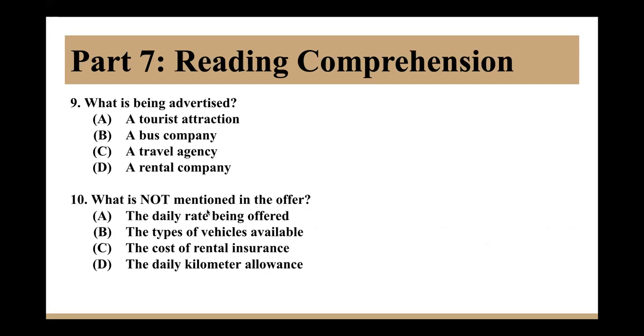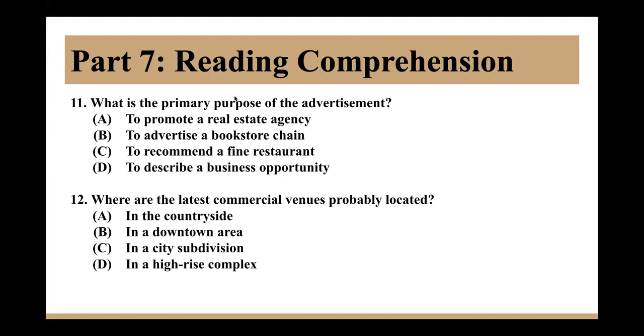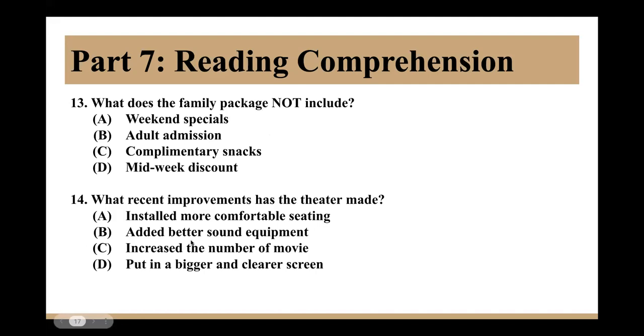Is that right? Not mention detailed information here. Mm-hmm. Main purpose, main idea. Is that right? Or even largest commercial where you're probably located. It should be like get a detailed information here. Mm-hmm. Not include detailed information, right? And then recent improvement have shepherd made detailed information too.